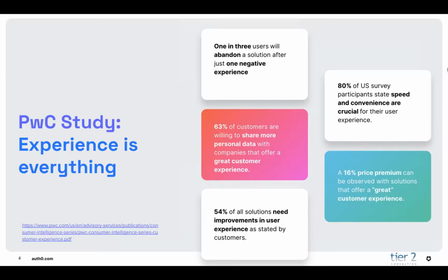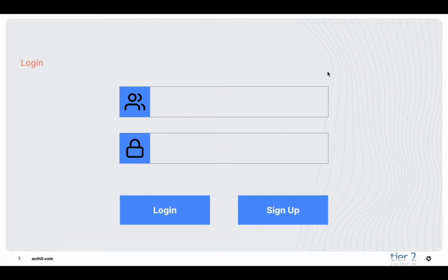And then, of course, we all know that there is still room for improvement in your user experience, but also on the more positive side, we can observe a 16% price premium on great user experience. What that really means in the end is customers are willing to spend more on your solution when you offer them a great experience with your app. And again, if your customers churn after logging in because they are repelled by what they see there, you won't even get to convince them with your otherwise great experience that then may give you that price premium, that revenue premium.